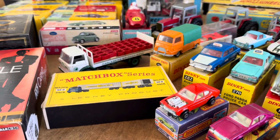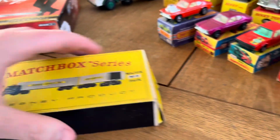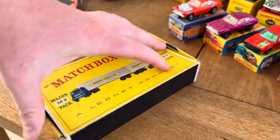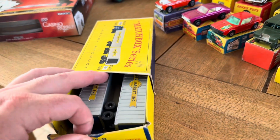And then next to that, we've got another one of the major packs. The one I had a couple of weeks ago sold straight away. And this one will probably do the same. Let's turn it on the right way though, isn't it? One-handed, these are a nightmare to do. So do apologize. I want to do that gently.